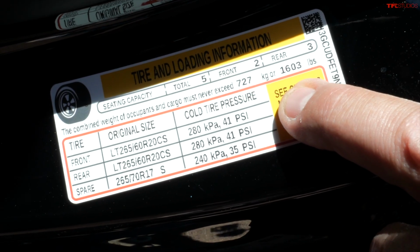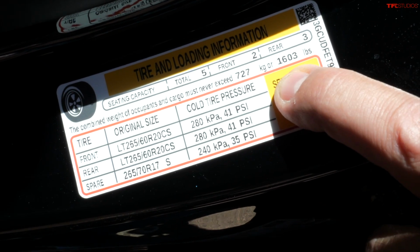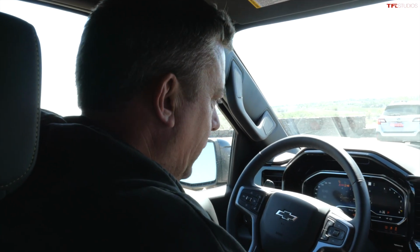So on this LT Trail Boss, the payload is 1,603 pounds, and towing is 9,000 pounds, and you can see that down here. Let's check out the interior here on the ZR2.